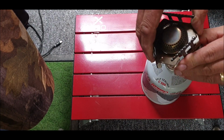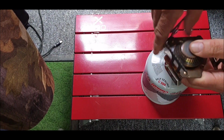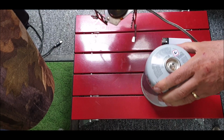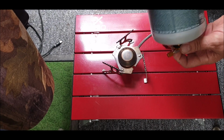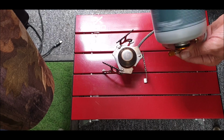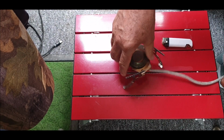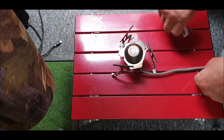So this is quite a handy little stove. It was 11 quid, and the first day I got it, the self-igniter broke. But I still like the stove. It folds nicely away. There we go. And with my little table as well, this is my little filling table. You'll see that this handy little canister goes off to the side, leaving it all nice and neat. Just like so.